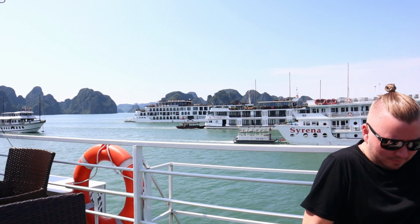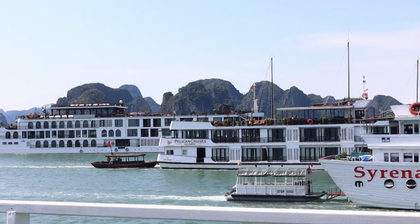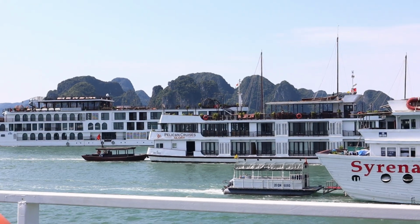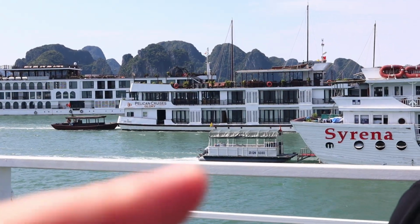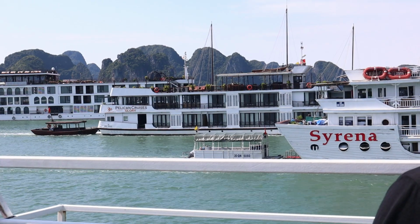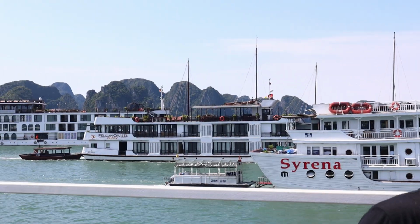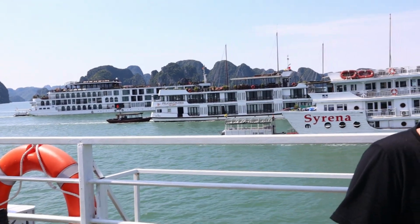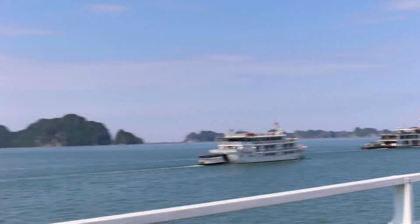I think it's so cute that all the boats have the smaller boats being dragged after them, because those smaller boats are what we get on when we have to go somewhere, like the caves or the beach. It's so cute when all of the ships have the smaller boats behind them.